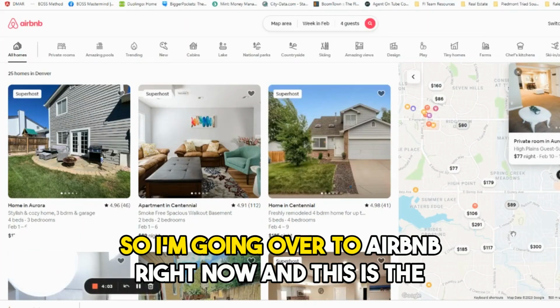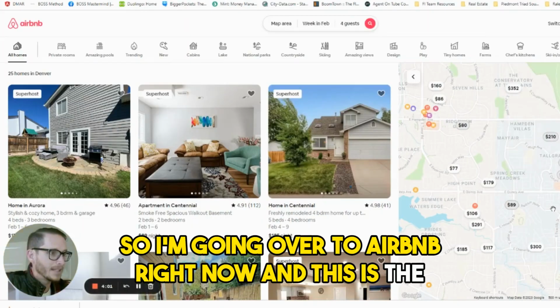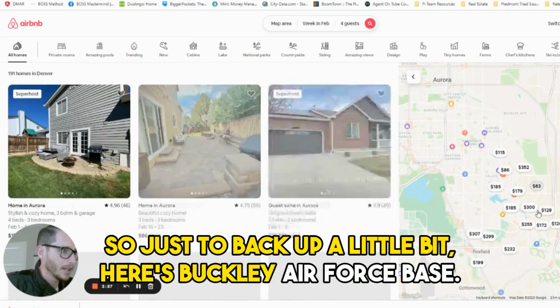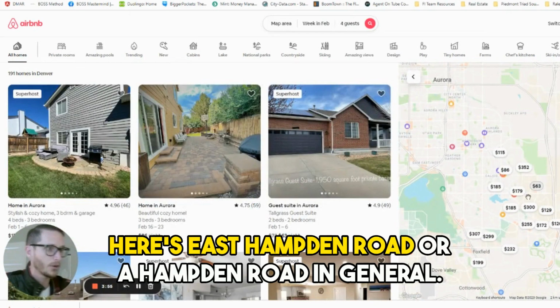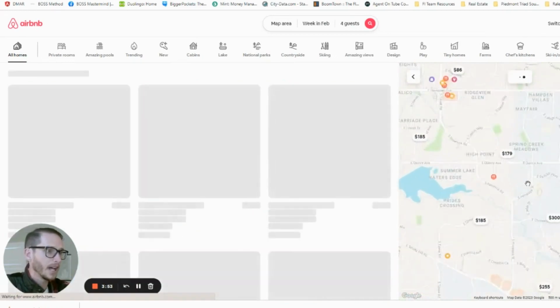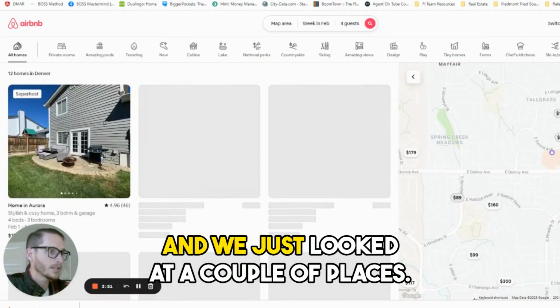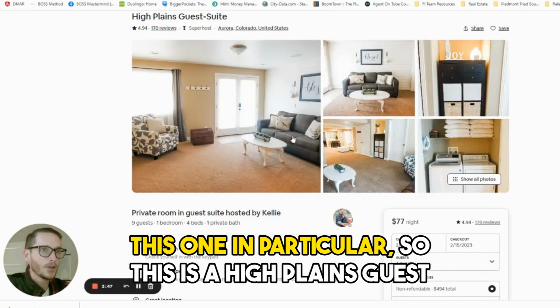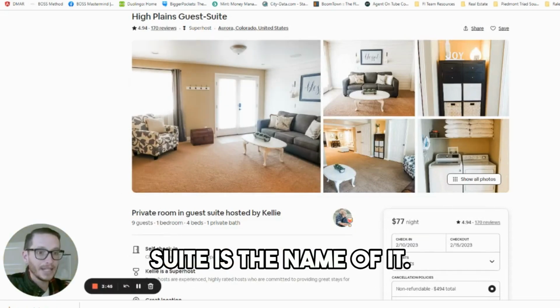So I'm going over to Airbnb right now, and this is the general area of where it is. So just to back up a little bit, here's Buckley Air Force Base, here's East Hampton Road, or Hampton Road in general. And we just looked at a couple of places. So this one in particular is a High Plains guest suite.